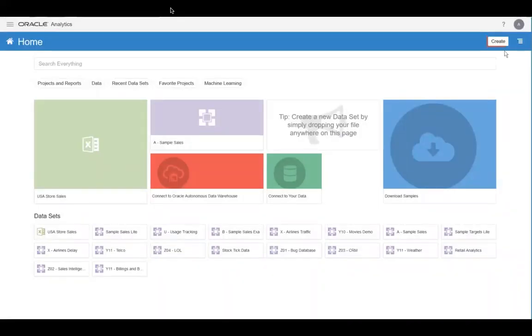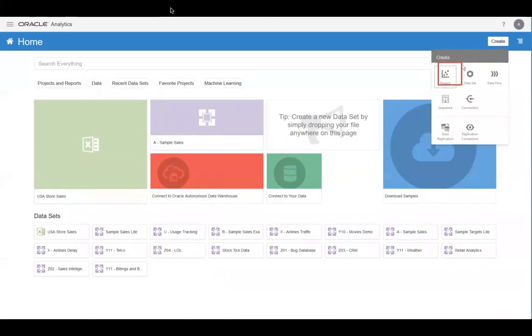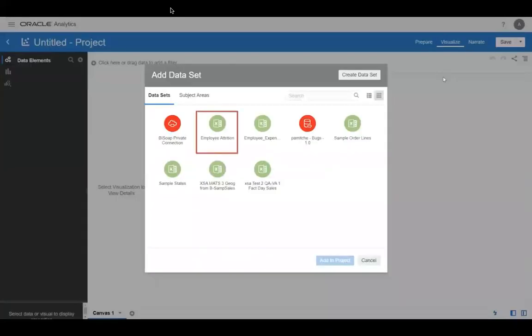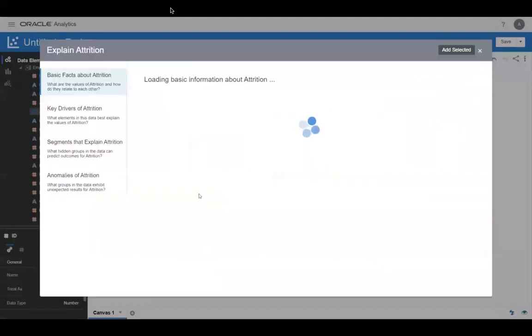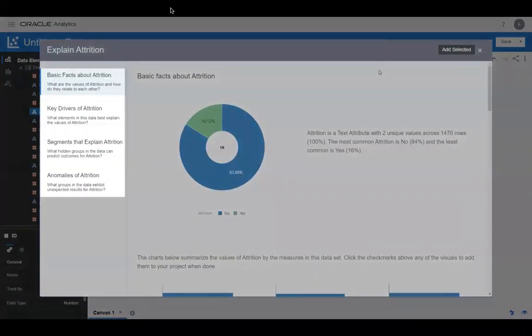From the home page, create a new project by clicking Create and then Project. Double-click Employee Attrition to add it to the project. In the Data Elements pane, right-click Attrition and select Explain Attrition. This launches the Explain tab, which shows insights on the attrition data. There are multiple insights organized by categories.